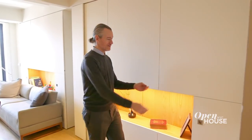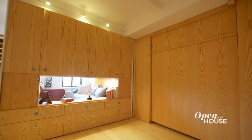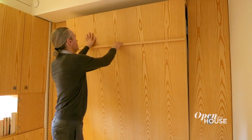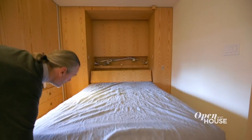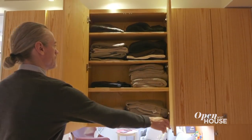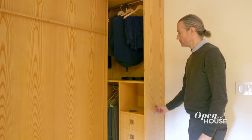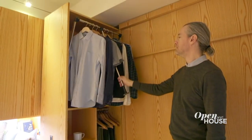The reason it's called Pivot is because this wall right here pivots out, creating two separate spaces. First and foremost, a bedroom. The Murphy bed comes down, it's comfortable and spacious, it's queen size. The space can also be used as a walk-in closet with cabinets that pull out on either side. And when everything is stowed away, it works really well as like an exercise area or a reading nook.